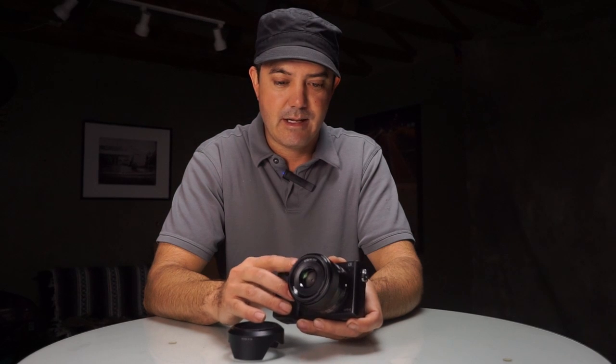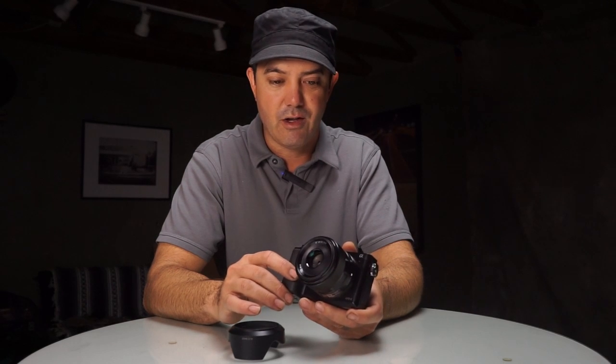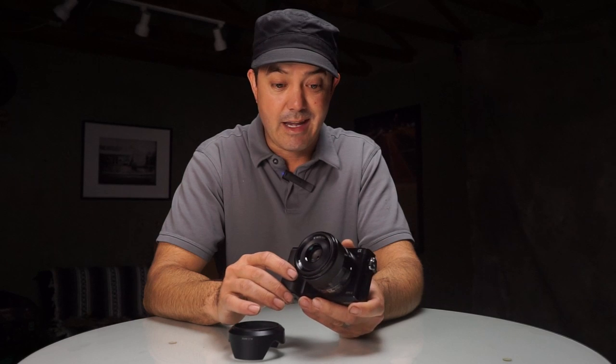But this lens, it's very interesting. So, with that being said, for a $450 lens, some of you guys might like this, and some of you guys might hate it. But anyway, let's go out in the field and take a look.